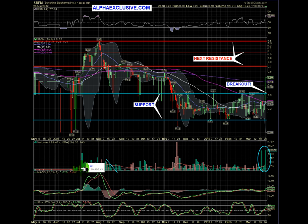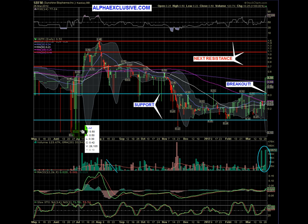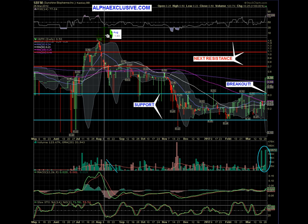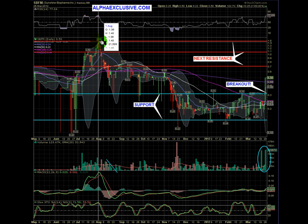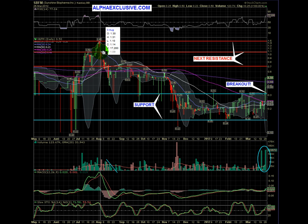Looking at volume, on the last run, we had a very interesting move here. The last time the stock really had a run, we were trading as low as 10 cents, ran all the way up to $1.45, so a very explosive gain, about 1,400% upward move on this particular move here. It only took a few weeks. And we could see something similar beginning to start again.